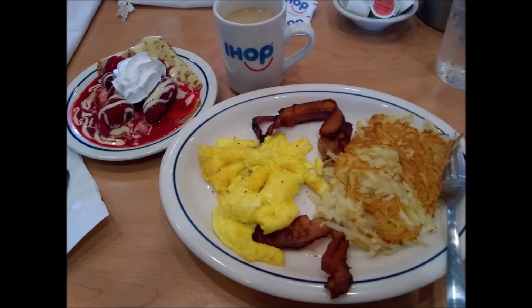Start off Friday, we got breakfast at IHOP here in Augusta, and I just got the strawberries and cream crepe and made it a combo with scrambled eggs and bacon and hash browns. It was really good. Didn't finish it all.